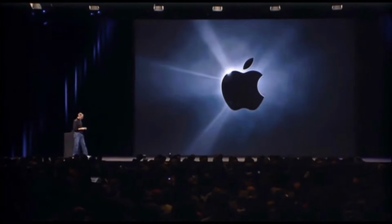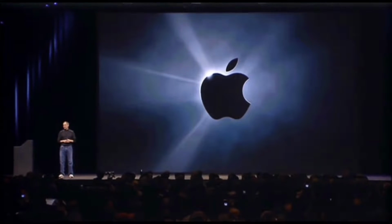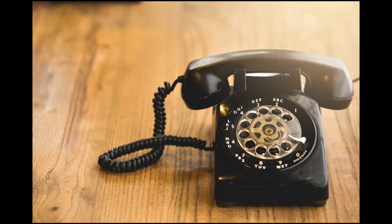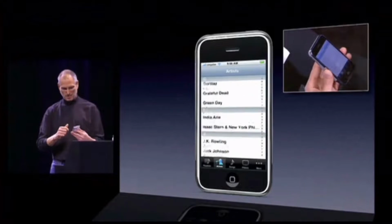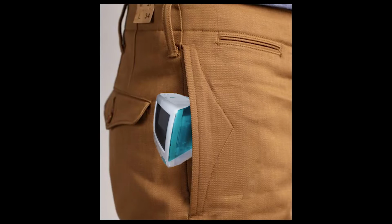This all leads up to January 9th, 2007, when Apple held the keynote to introduce possibly the most revolutionary piece of technology in existence, the iPhone. It combined the iPod, the iMac, and the telephone all into one device. It also introduced touchscreen technology that let users touch with their finger instead of a stylus and could tell how many fingers were on the screen at one time. The iPhone was also much more powerful than any other cell phone on the market. It was basically a computer in your pocket.